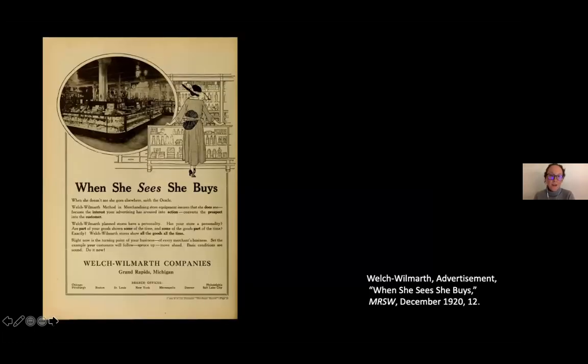ShopFitters individually also specifically messaged on this emphasis on plate glass in their casework. And the window display itself taught the consumer to shop just by looking with their eyes through visual analysis. And here this casework is pushing this same message. When she sees, she buys, implying that a clear view of all the merchandise will support a good decision made.